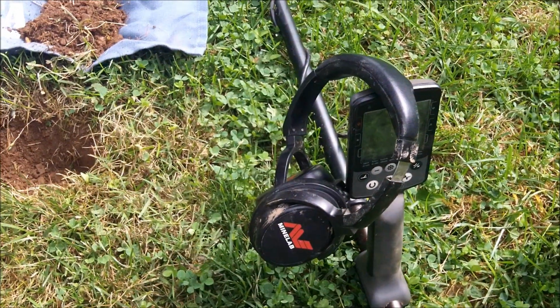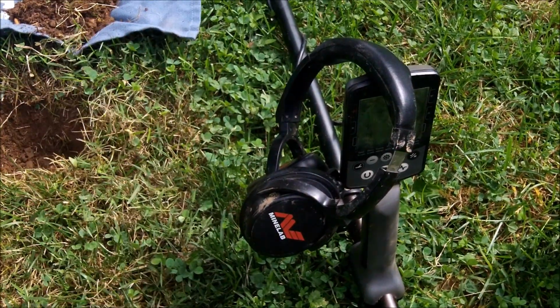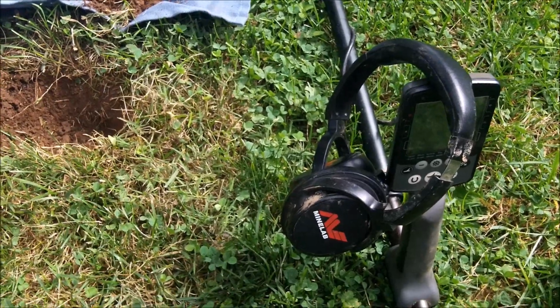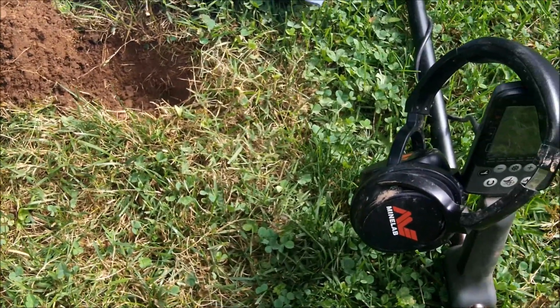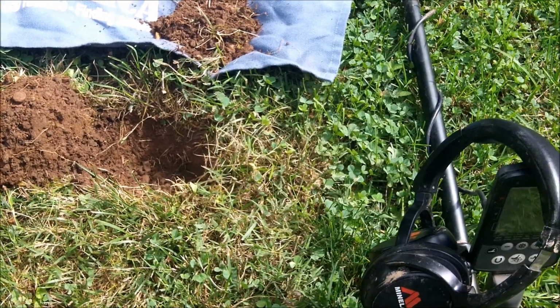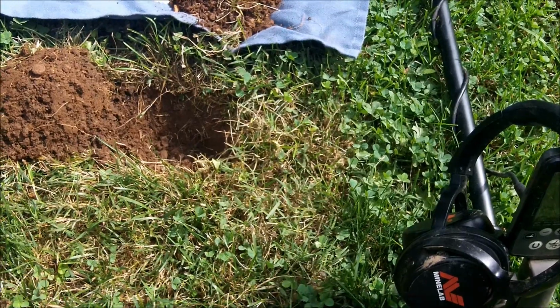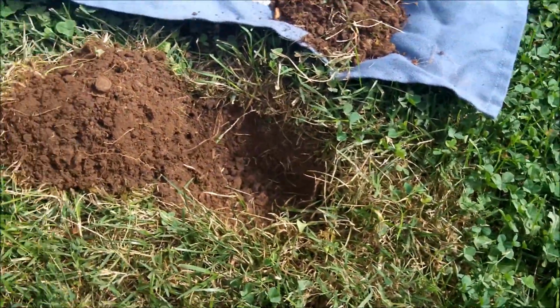Okay, well, I'm working the area between the back door here and the old shed here. It's about a 10-foot section between the two. Lots of garbage, lots of concentrated signals, but that's what you want to look for. Especially in a place that's been hunted a lot, you want to go to the places where they just didn't want to be bothered by all the signals. And so I'm just working my way through it.